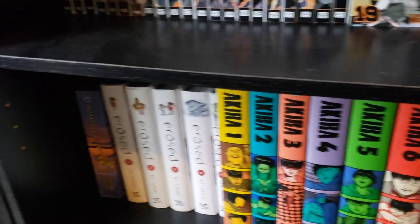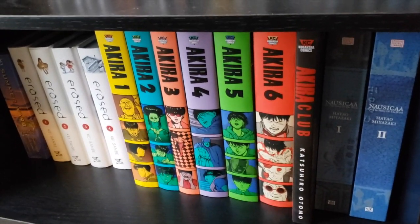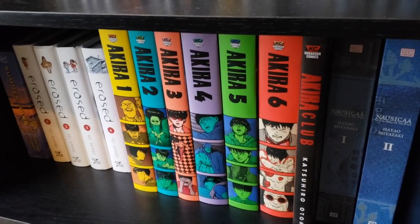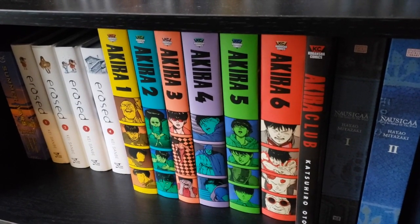Akira, 1 to 6 complete. This is part of the box set. I mean, what do I have to say? I mean, it's Akira. The artwork is amazing. The quality of the hardcovers is top notch. I mean, you really just can't beat it.